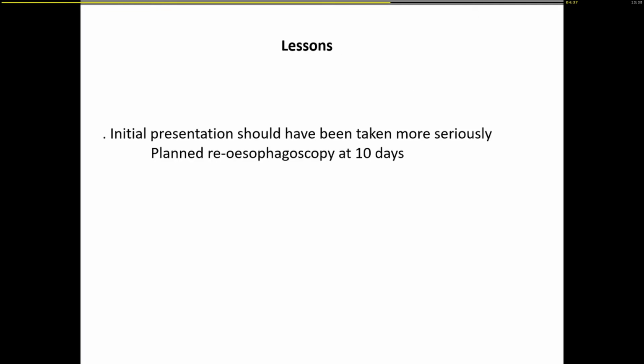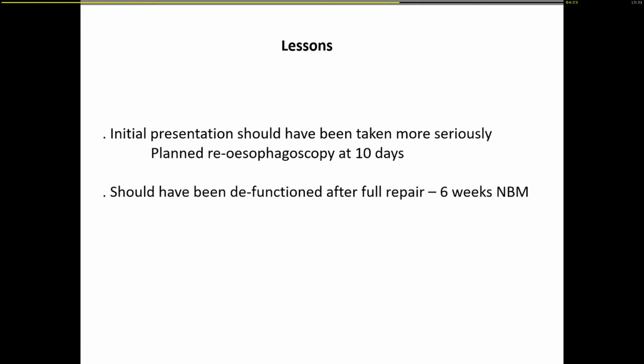So I guess for us the lessons were the initial presentation should have been taken more seriously and to recognise how serious button battery ingestions can be, and probably should at least have been rescoped a week or 10 days later to assess the esophageal injury.